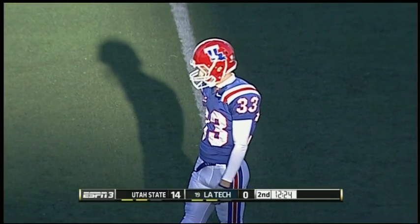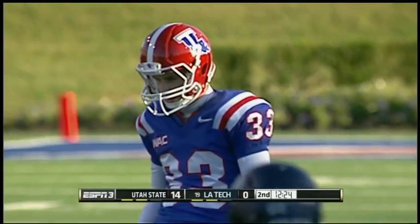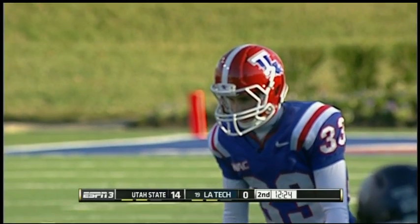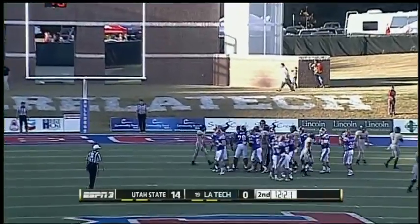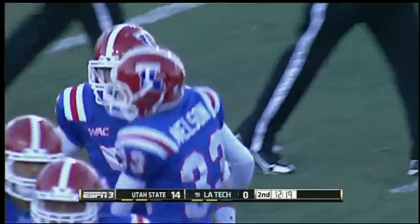Matt Nelson, he's missed 5 of his last 6. Did not attempt a field goal last week in their big win. This one from 36 yards out from the right hash. Nelson trying to get Tech on the board, and he does. He is back. That's a confidence builder right there.